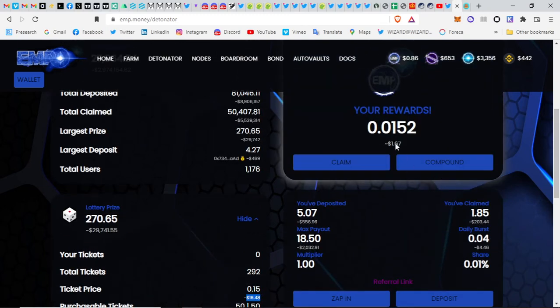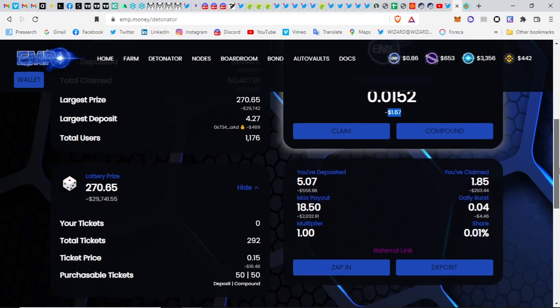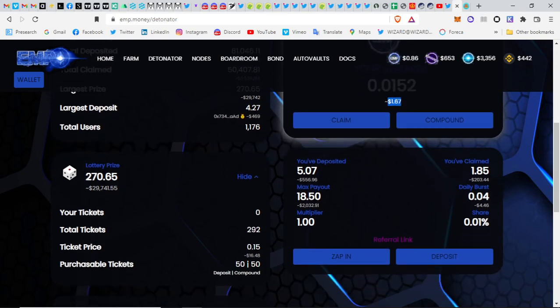So if I would compound now $1.67, I wouldn't be participating in the lottery. So this is the minimum at the moment. You get one ticket for each $16.48 deposited. So if you deposit $33, you get 2 tickets, and you're not paying for the tickets, but you are getting tickets.